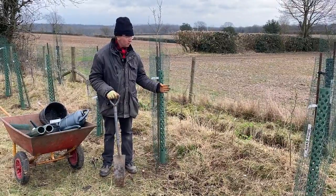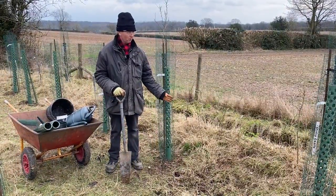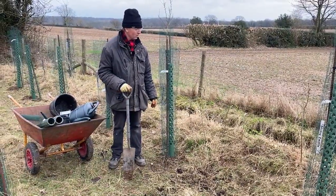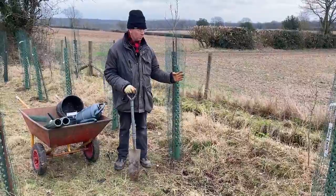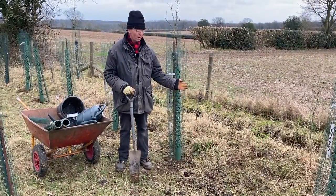Okay, so we've planted all the hedging. I'm not going to water that in because rain's expected and the ground's very wet. They should take, they were spare, so I'm just waiting to see how they get on. I'm not putting any guards on because we find here the rabbits and the deer and the sheep actually don't eat the hawthorn.